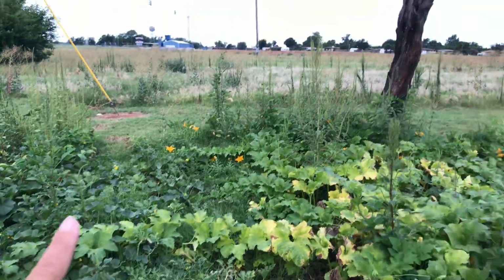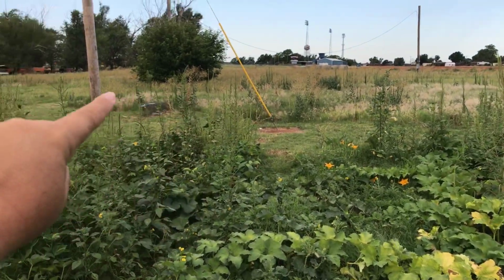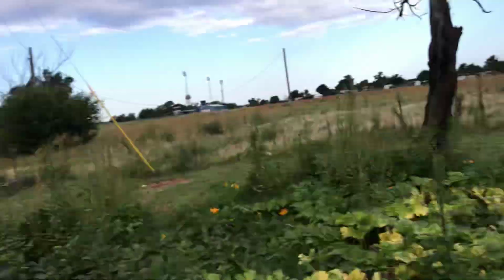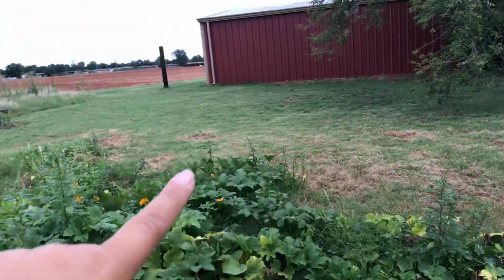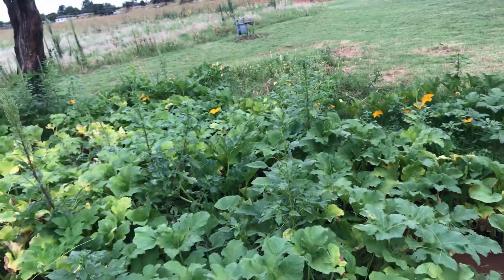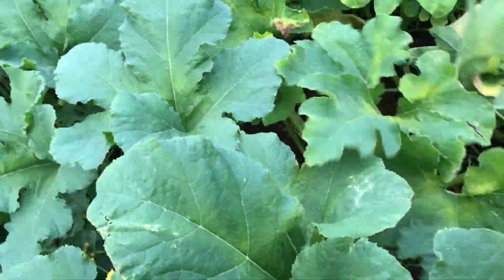Before we left, I don't know if you could tell, these weeds right here, they were all along the side, and they were all here. And so we came out with the weed whacker, and we weed whacked what we could.